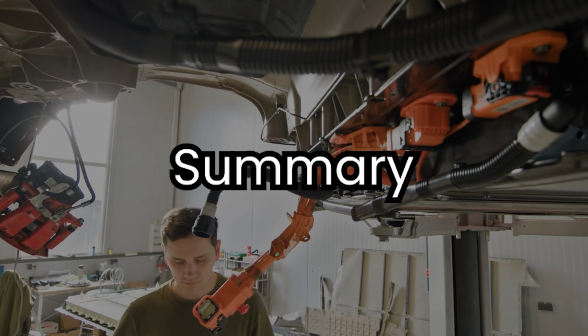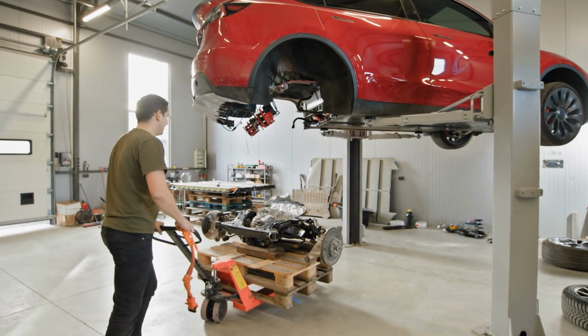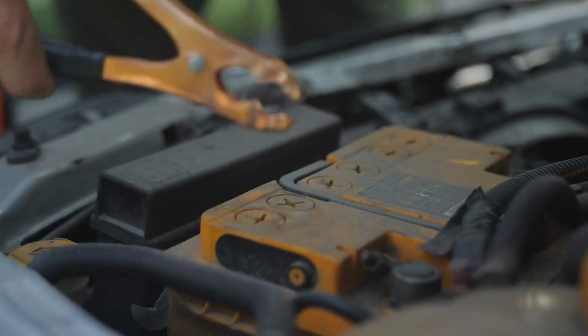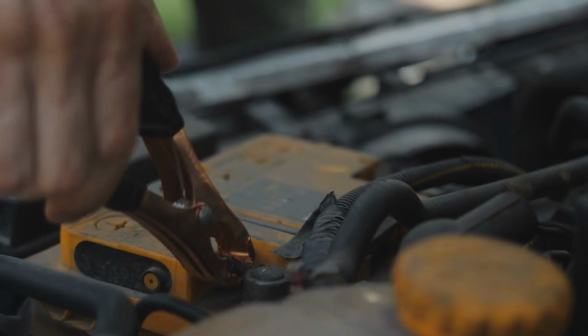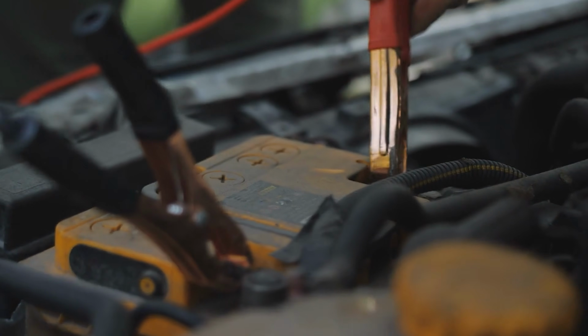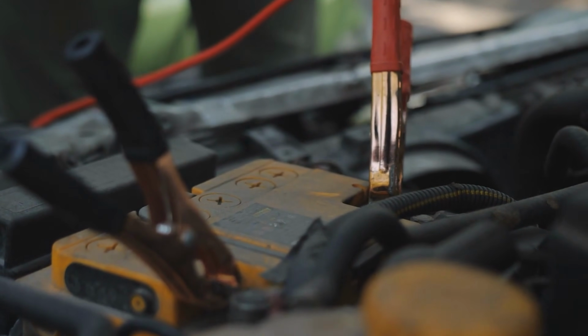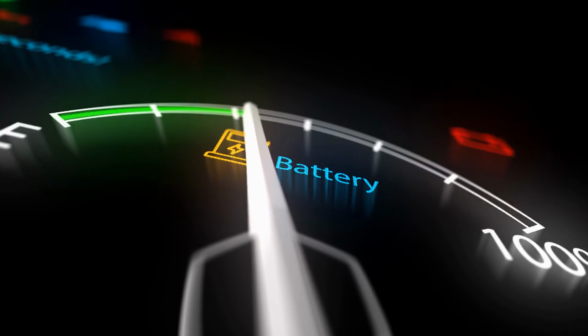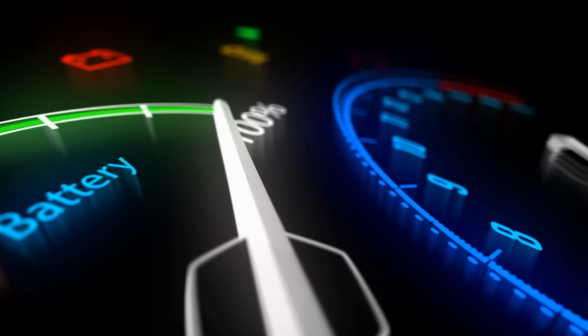In summary, replacing the battery in your Toyota Yaris Hybrid can be a significant expense, but with the right information, you can make an informed decision. Whether you choose a brand new battery from a dealership, a refurbished option, or even a repair, it's important to consider all the factors that affect cost and performance. Keep an eye on the signs of battery wear and tear, and take steps to maintain your battery's health to get the most out of your hybrid vehicle.